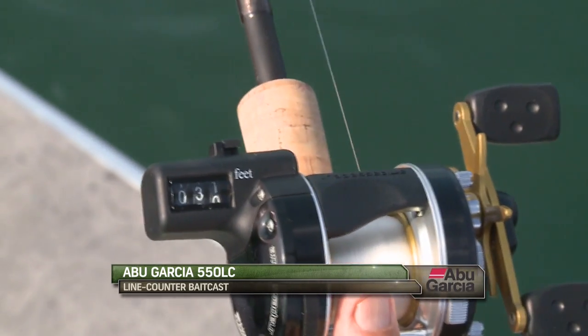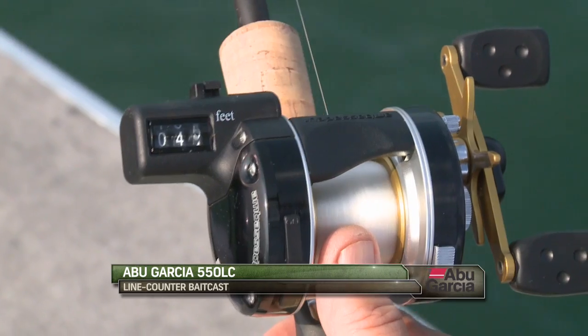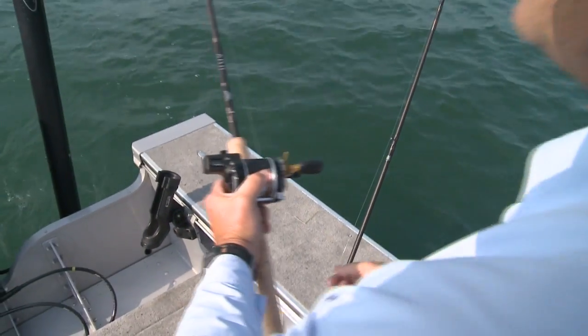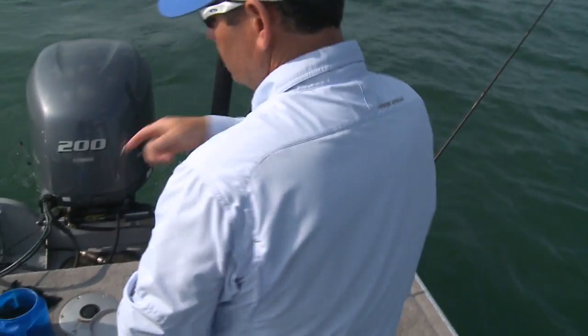Boy, I tell you, a line counter is wonderful. It's essential out here, buddy. Yeah, we see we're dropping it down to 50 feet. Right there, we'll click it. We'll put the board on it, I got you. And then we'll just ease her right on out. There it is. It's all the way up front.